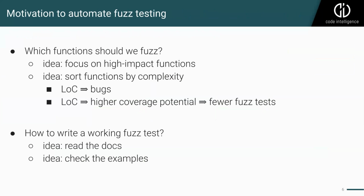And so our idea for these two problems is that we should probably focus on high impact functions. So some customers, they already know what the critical functions are, and they have a good idea of what they want to fuzz and what to test. But if they don't, a good idea is to look at complexity. And the idea behind it is the more lines of code there are, the more bugs there are.